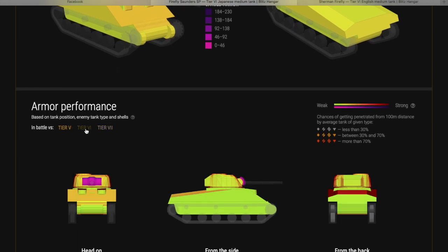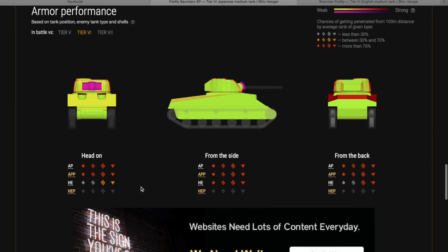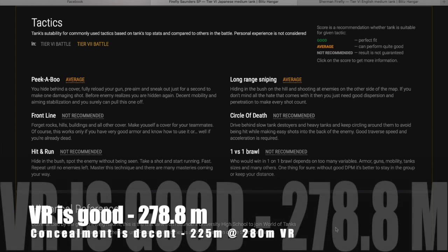And we look here, even when you're top tier, the armor profile is very, very weak. It's not armor; it's not its thing, right? But as we said, the reload is 4.8 seconds, so it's a good rate of fire, and that means it is a decent brawler despite that poor traverse, despite that poor power to weight ratio. This tank is not that maneuverable. It feels very clunky when you're operating it.